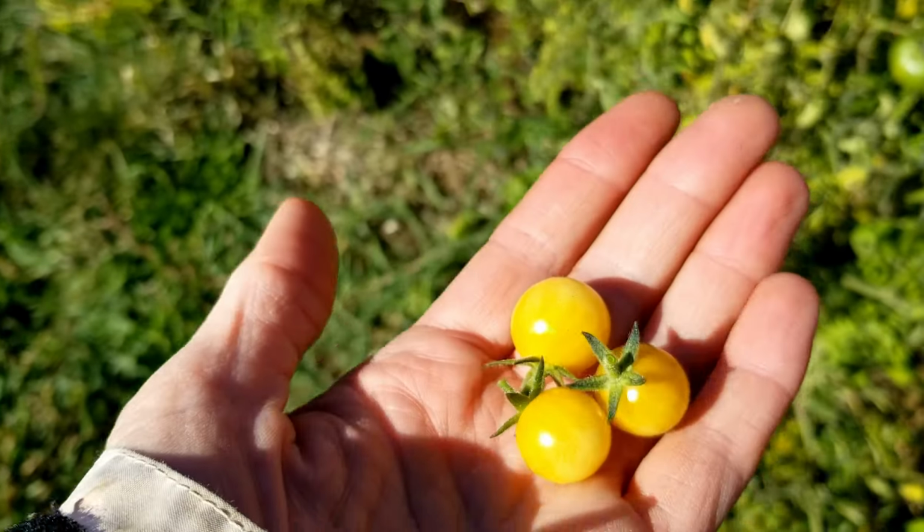Are you able to walk through the garden and not eat tomatoes? Like, if you have ripe tomatoes in your garden, are you able to walk through the garden and not pick a tomato and eat it? Because I'm not. I can't. I'm completely incapable. Oh my God.